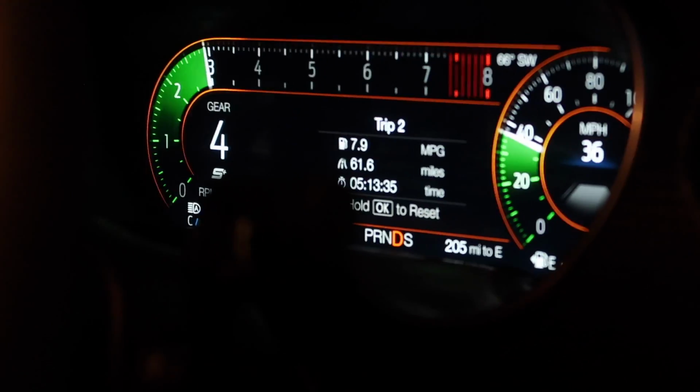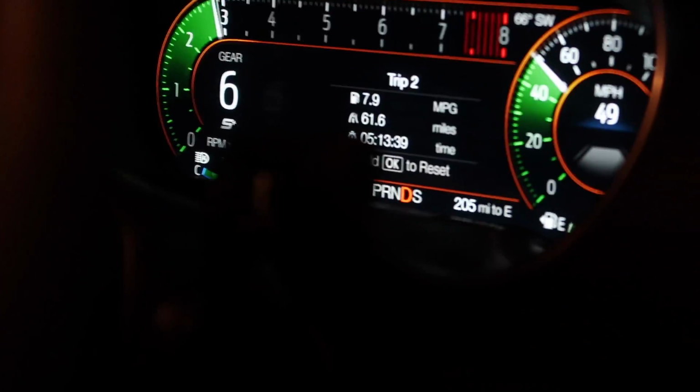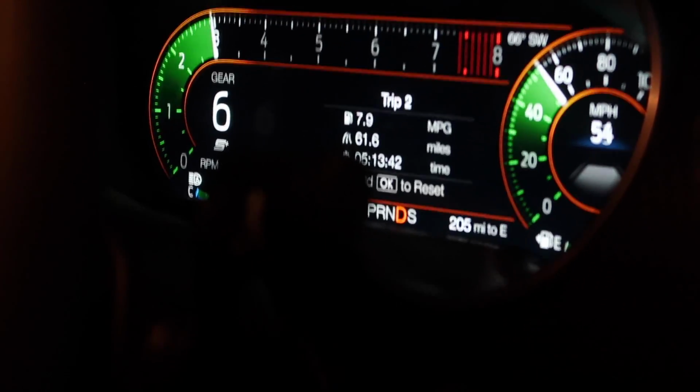So we just have it in drive right now. I just want to see how it goes from regular acceleration, regular driving. Very, very quick. Shifting around 3,000 RPM in drive.